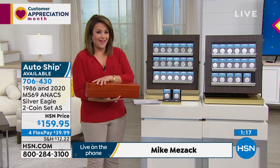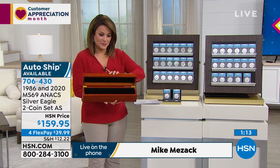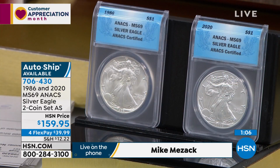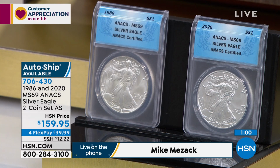It comes with the auto ship, comes with your second auto ship that you're going to have. So you start with the pair. That's a no-brainer. Right, the bookends, 86 and the 2020 right there. You start with that no matter what. If you can, you do the auto ship and fill it right in the middle. You get all 35 coins, the entire series. Remember, it's changing next year.